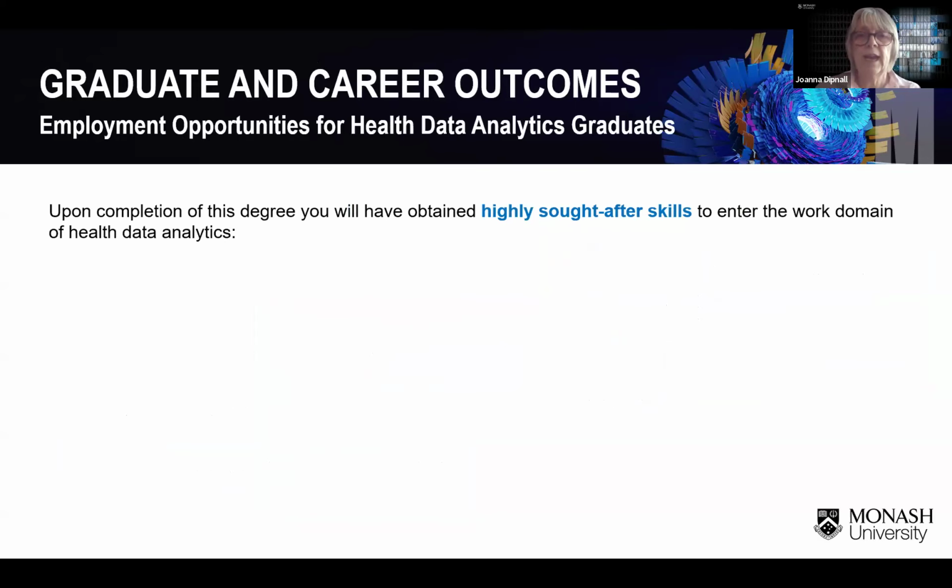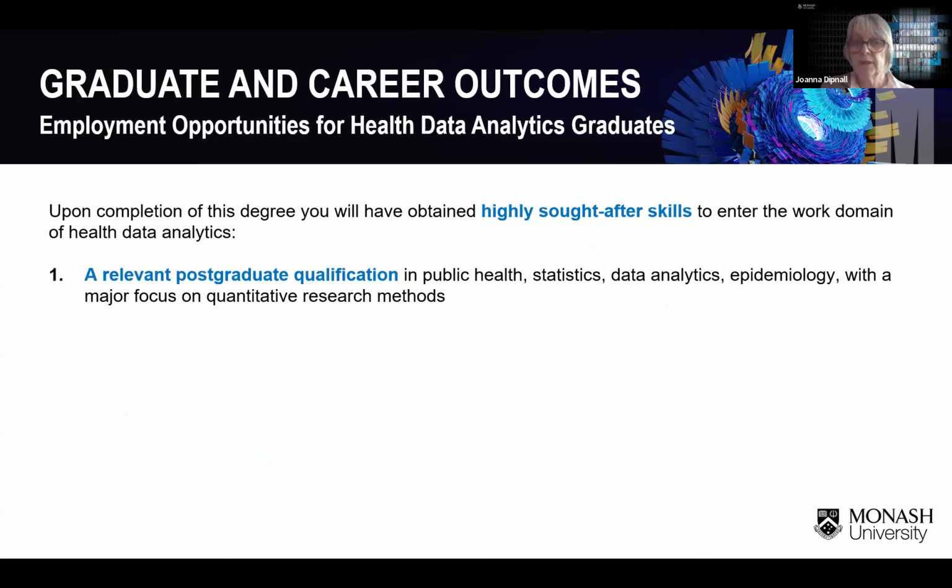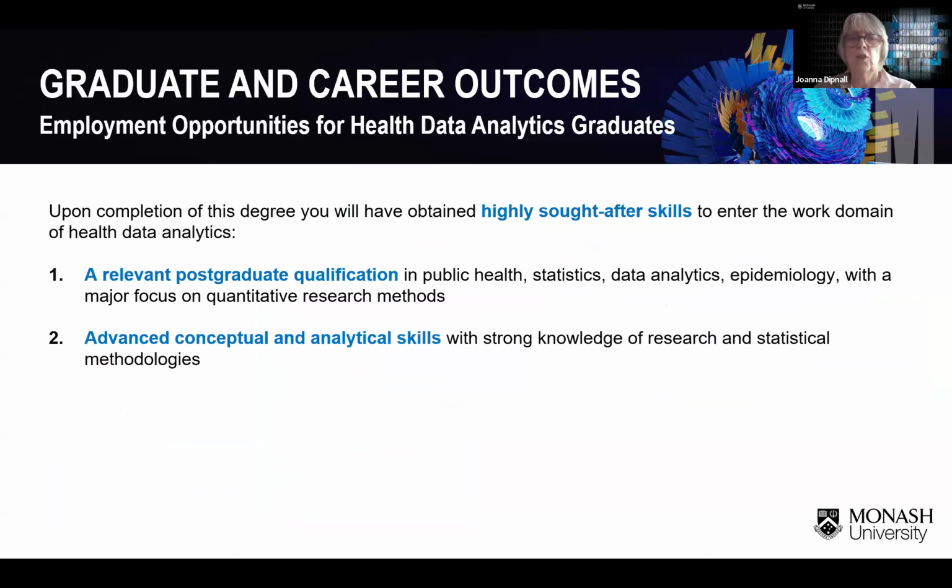So at the end of this degree, we're going to equip you with a relevant postgraduate qualification. I showed you how, with masters, you already get a leg up for a higher paying job, in areas of public health, statistics, data analytics, and epidemiology, with a focus on quantitative research methods. You'll have a really good advanced conceptual and analytical skill set that you can take to your next role, with strength in research and statistical methodologies. And I know organisations in health want people who not just can program, but can understand health data. You'll have experience in the analysis and interpretation of health data.